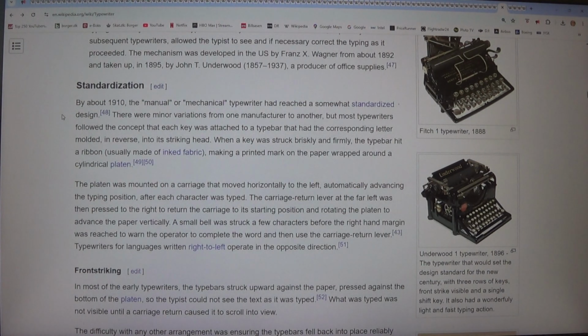Standardization. By about 1910, the manual or mechanical typewriter had reached a somewhat standardized design. There were minor variations from one manufacturer to another, but most typewriters followed the concept that each key was attached to a type bar that had the corresponding letter molded, in reverse, into its striking head. When a key was struck briskly and firmly, the type bar hit a ribbon, usually made of inked fabric, making a printed mark on the paper wrapped around a cylindrical platen.